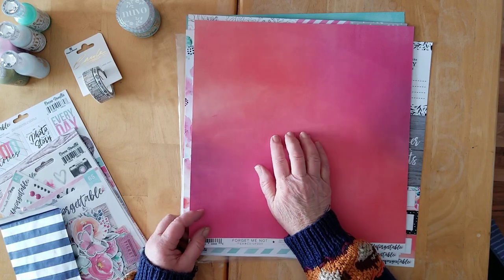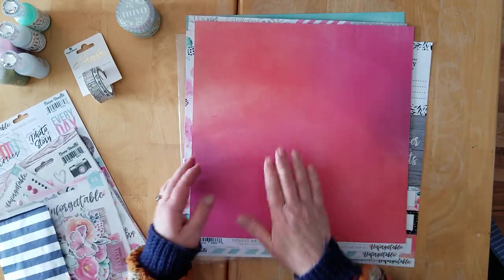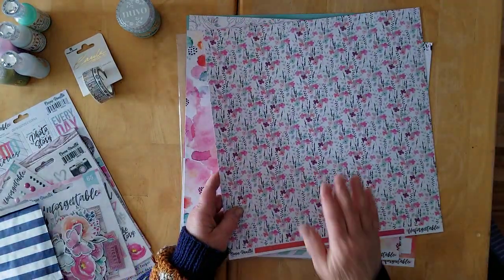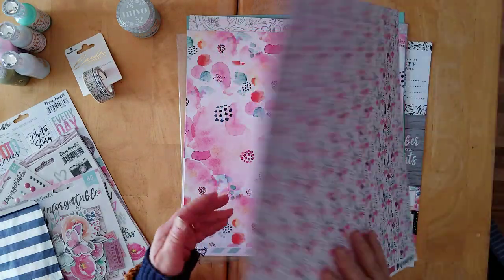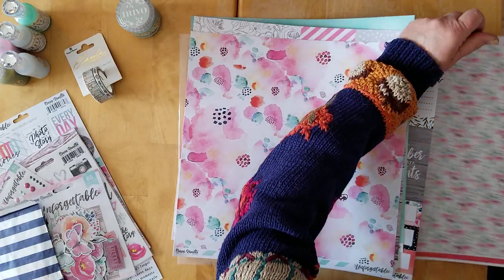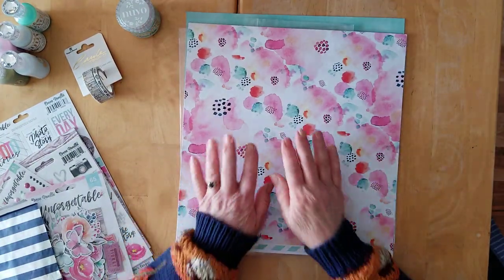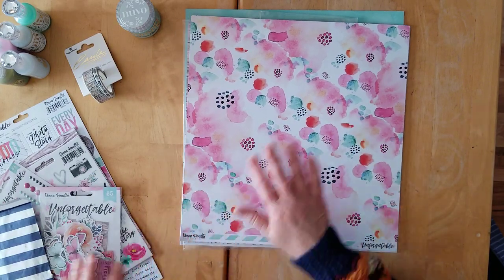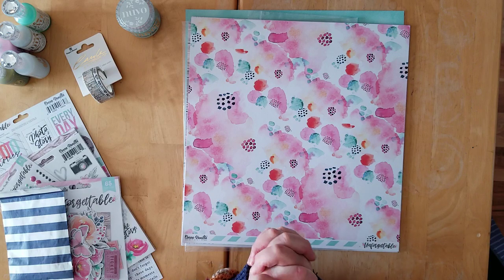I don't think I would use this as a background. It's a little bold for me, but I think this one is going to be one that I can definitely use both sides of and be very happy with using both sides. This is gorgeous. I know many of you have probably seen this. Many of you have probably used this, and you've moved on to Legendary if that's your thing. It's new to me. I'm loving it.